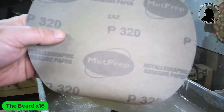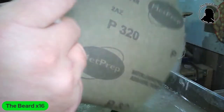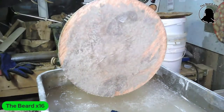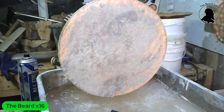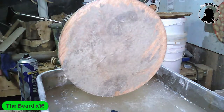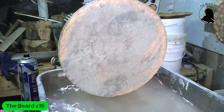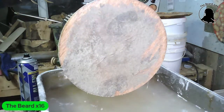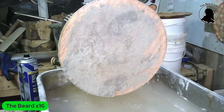So this is the Metello graphic abrasive paper, 320, a wet and dry. And it's 230 millimeters wide. I changed that because I noticed there was a bit that had worn off. Right. Any questions from anybody? Thanks, Wendy.